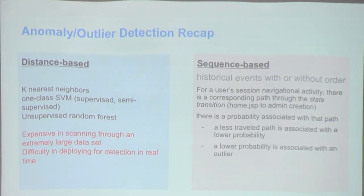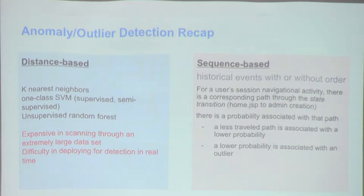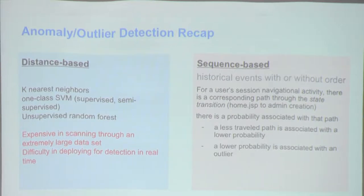What about the sequence of these behaviors? The other category is the sequence-based anomaly detection. And this is concerned with what we can call the path a user takes when interacting with the application. And there is a probability associated with each of the paths. So with a lower probability versus a higher probability, are they considered anomaly versus normality?